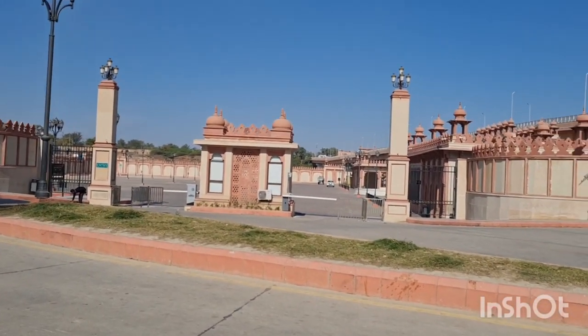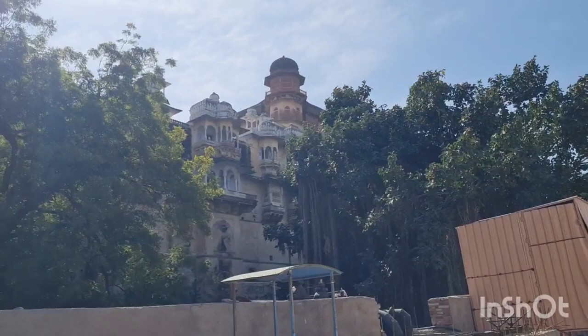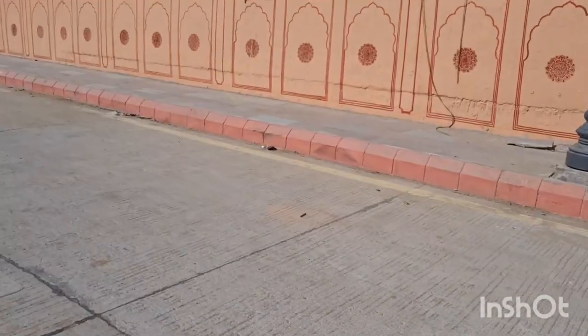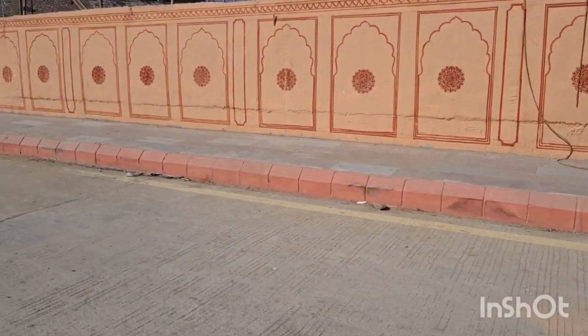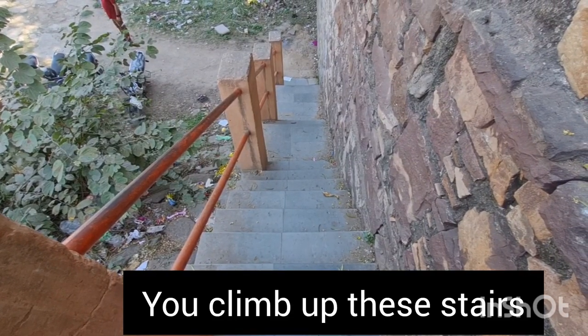This way we are going to the Chambal River front on the east side. This street is a dead end, and you can see the temple stairs. You climb up these stairs to visit the temple. On the opposite side, you can see the Kota Barrage.